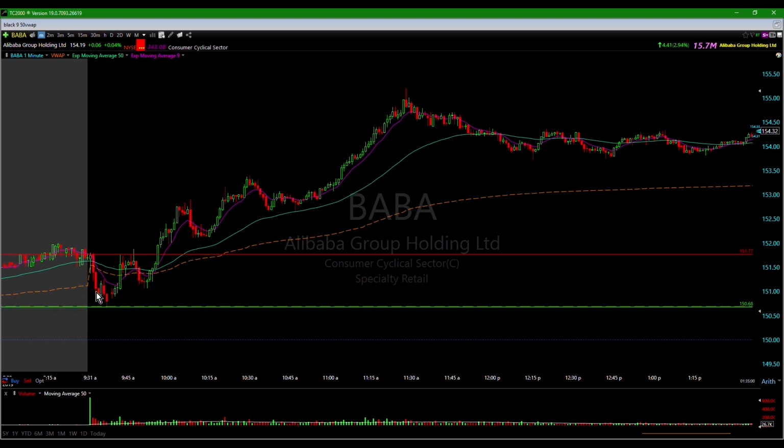So I ended up getting in here, added as soon as it tested out this level. So I literally caught the bottom, paid myself on this first push, just in case it wanted to stop me out. I would take care of commissions with a little bit of pocket change, okay? So as it pulled back, it ended up popping back up on this strong push candle. I took advantage of that and I paid myself out some more.